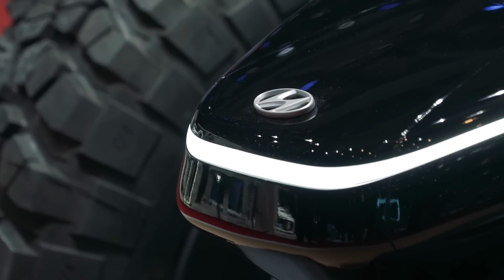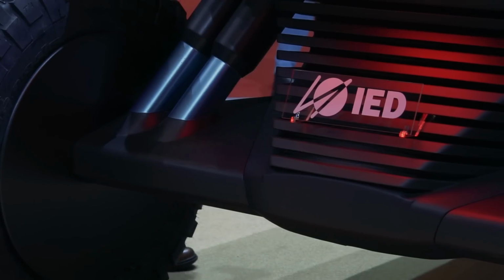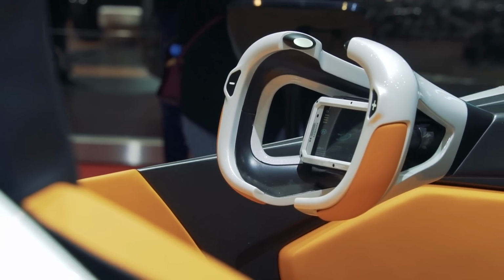What is the Hyundai Kite? Well, it's a 2-seat, 3.7 metre long buggy, but that's not what's interesting about it. What's interesting is that the 2-seat buggy can convert into a single-seat jet ski.